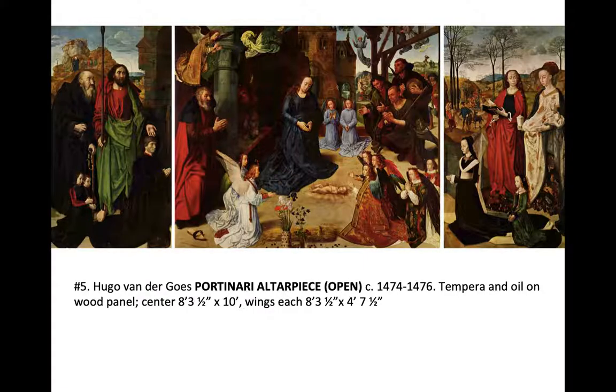Okay, let's talk about the Portinari altarpiece. This is another one that I would pay attention to for the story that's being told in terms of matching to Christian stories. It's important to know the central image here, which is the Nativity, basically. So just know for matching purposes that that is the Nativity that's being shown.